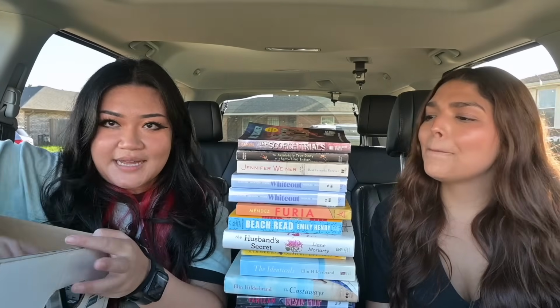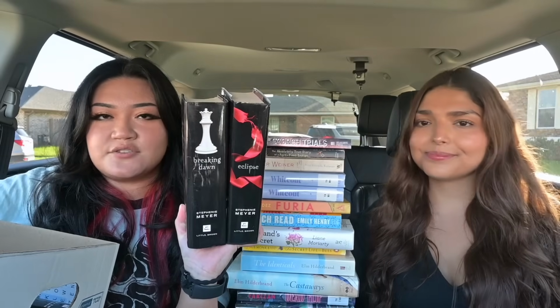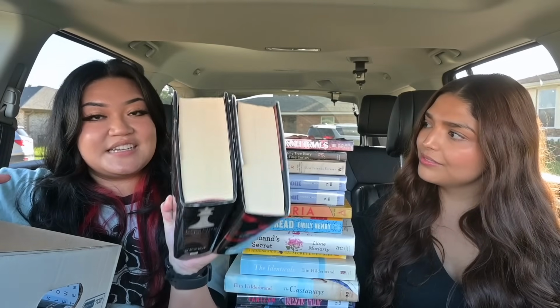Speaking of book to movie adaptations, they did have two hardcover copies of Eclipse and Breaking Dawn, and I actually don't own the Twilight books, at least not the full set. So I did pick these up. They are in really good condition.